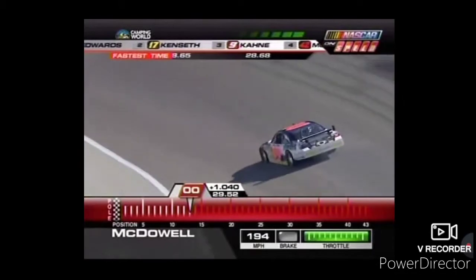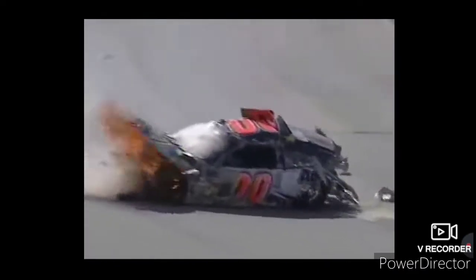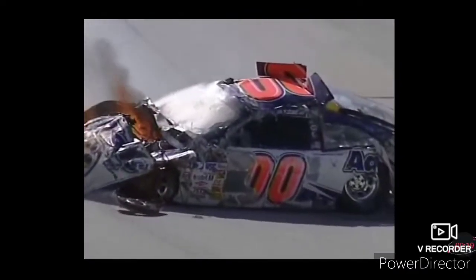Whether the team could switch points. Whoa, guys. Oh, no. Oh, my gosh. I have never seen anything like that in my life. He hit that wall a ton. Oh, my gosh. Take a look.